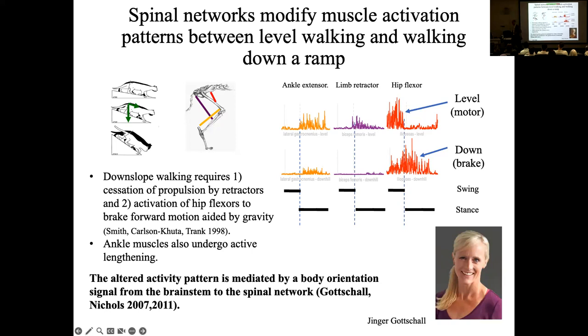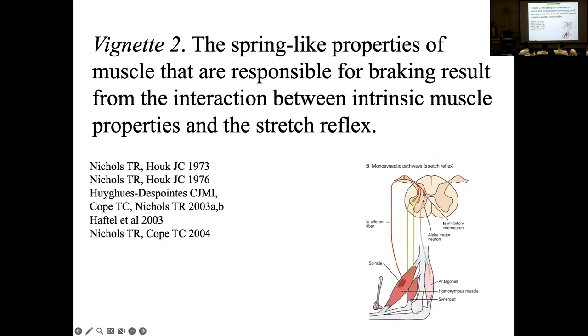All of that change in programming occurs at the level of the spinal cord. What happens is there's some information coming down from the brainstem, from the vestibular system and other places, which says to the pattern generating circuits, hey, you're going downhill now, so you've got to go into this new mode to accommodate this particular behavior. And we'll be following up on that as we go along. Okay, that's vignette number one.